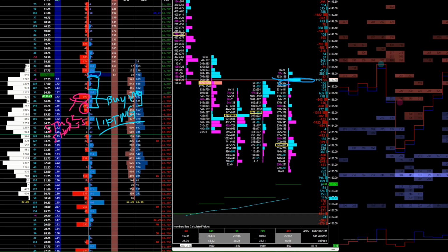You can see the buyers trying to pile in up here, trying to force this thing up, but just not having a ton of luck right now as they're getting trapped up there. So a little responsive buying right there from those trapped sellers below.